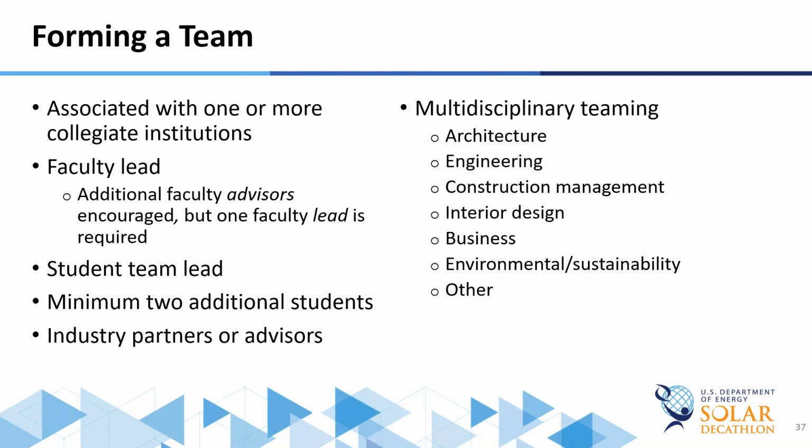Student team members can be from any discipline and any level of collegiate schooling, but they must be a degree-seeking student. You will also need to have a faculty lead and a student team lead whom the organizers can contact with questions. Three total students with the faculty advisor create a complete team at a minimum. Within your team, consider looking for members outside of your program. Construction management, interior design, business, environmental programs, and many other divisions can have a great impact on the project.